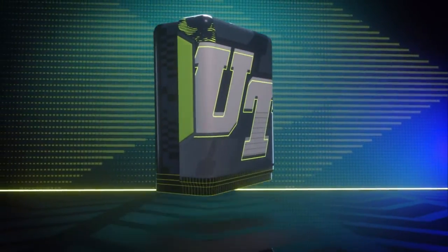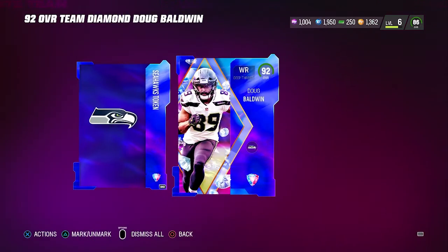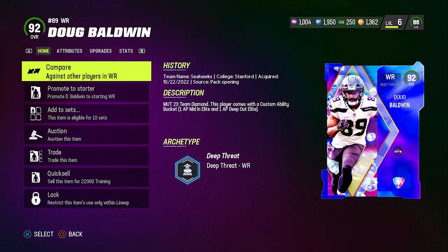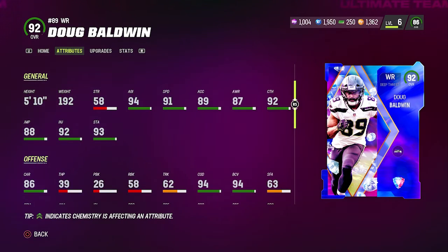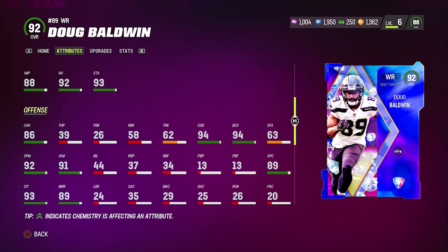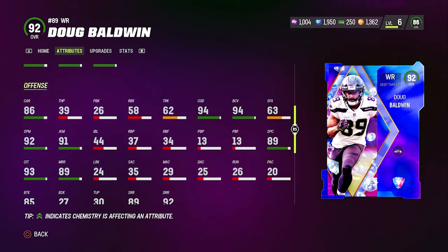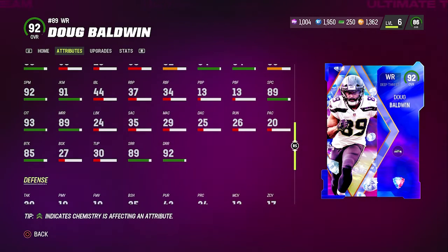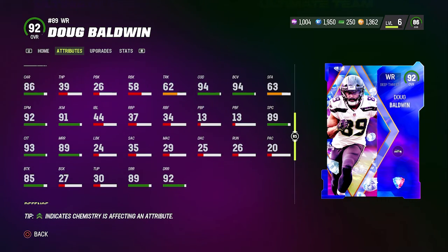Seahawks and Doug Baldwin. Deep threat. 91 speed, 88 jumping, 92 catching, 93 catching in traffic, 89 spectacular catch, 89 short medium, 92 deep. 93 stamina, 94 change of direction. Good spin and juke. 93 catching in traffic. 85 break tackle. 86 carrying though. Oh.